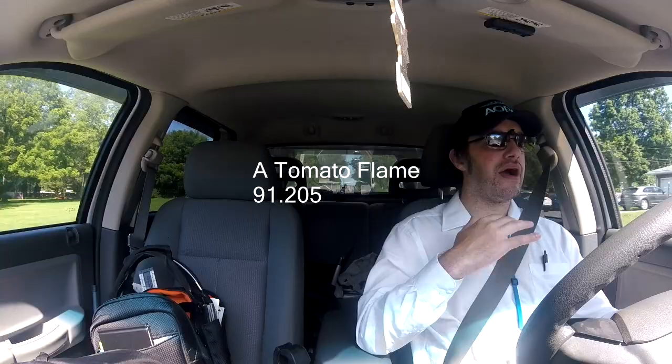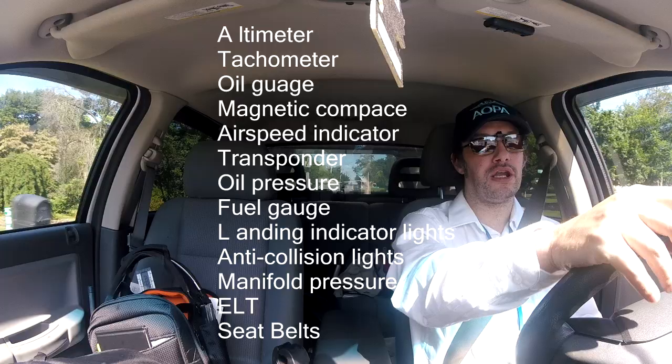I can't remember the acronym. I can remember some of the items, but I can never remember it. I only ever remember the FAR code, 91.205. I can always look it up.